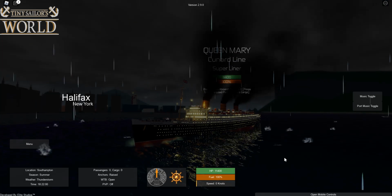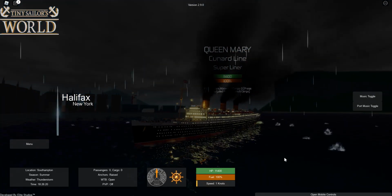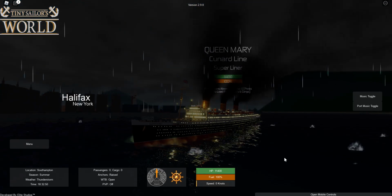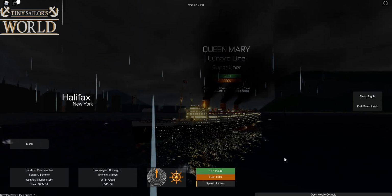Well, it is quite a stormy day out here in Southampton, but here we have the Queen Mary again, and the main reason I'm back and checking out the Queen Mary is because it had a brand new update. Lots of new details were added, and we're gonna go ahead and sail to New York. So let's go ahead and load up some passengers and get out of here.